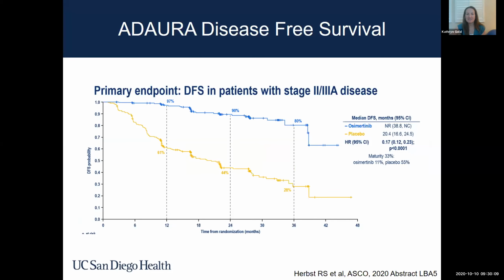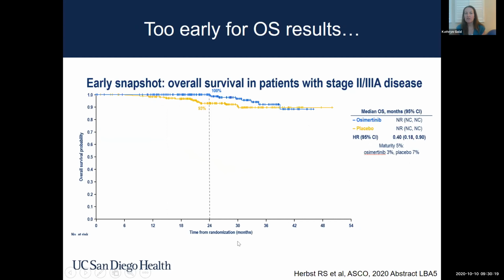So here was the disease-free survival, and obviously these curves are beautiful looking and the kind of separation we love to see in trials. This was relatively immature data, reached the maturity of 33%. The overall survival data in stage 2 and 3 disease was not significantly different between these two arms. And I think that's the big hesitancy.